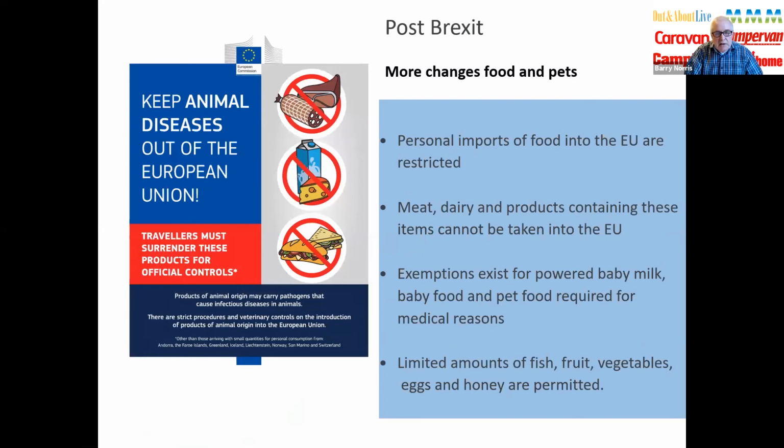Now, the other major change is on imports of food, and it's not just export, it's personal imports of food. Meat, dairy products, and products containing these items cannot be taken into the EU. So as I see it, you can't take your butter, your spread, bottle of milk, meat. It's no longer permitted. Exemptions do exist for powdered baby milk, baby food, and pet food, but pet food only where it's required for medical reasons. But you can take limited amounts of fish, fruit, vegetables, eggs, and honey. I think snails are allowed as well, but I don't know that you'd be taking many of those.